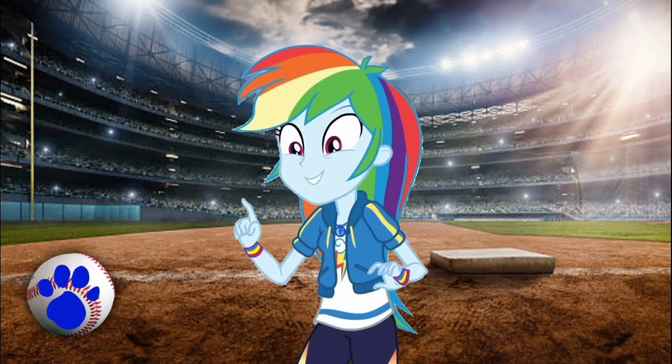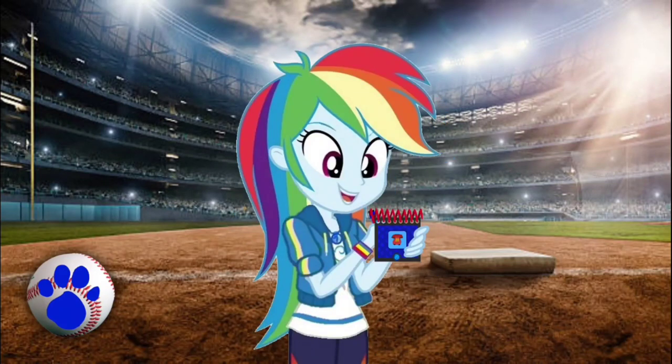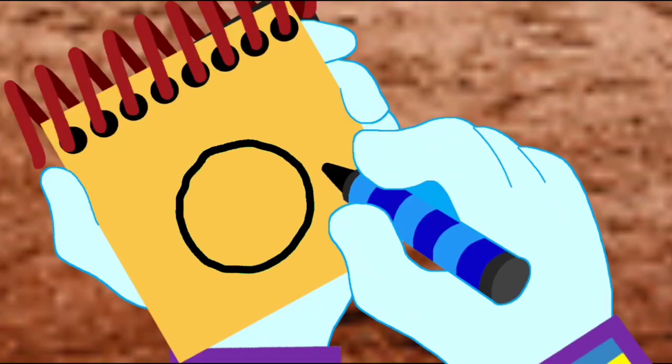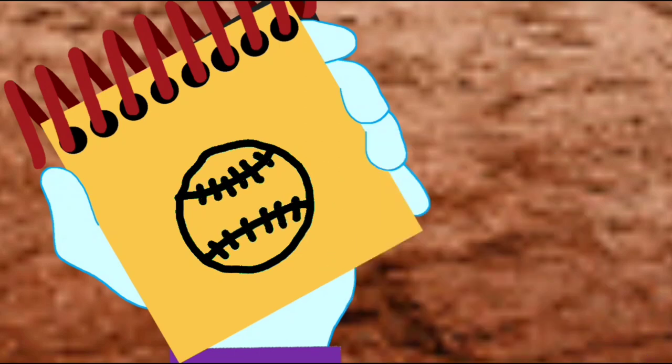You know what we need? Our handy dandy. Notebook. Notebook, right. Okay, so a baseball. First, let's draw a circle and some curved lines inside. And some short lines here. There, a baseball.